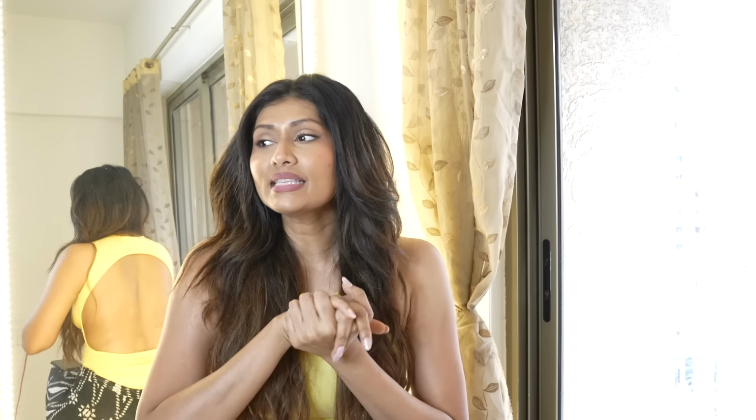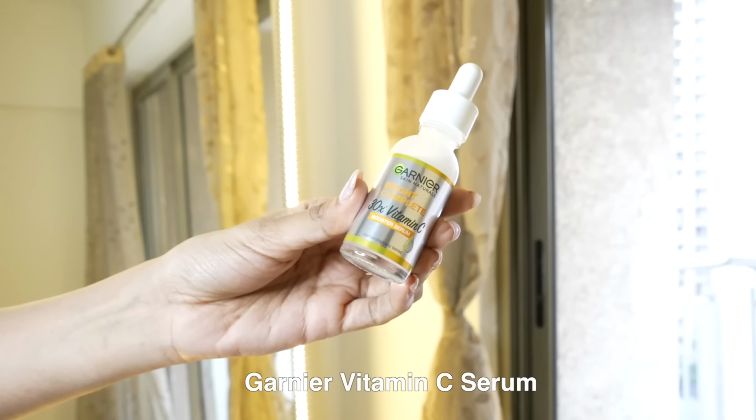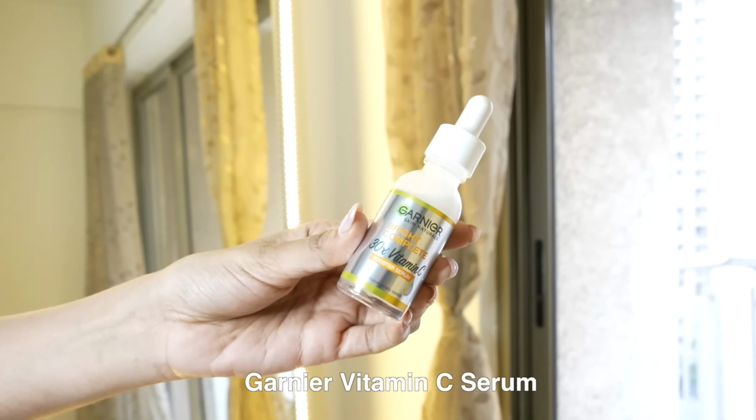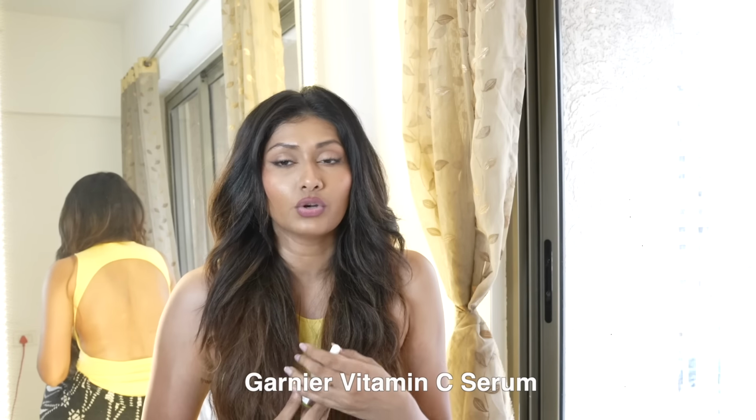So today I wanted to kind of break down the myths and the plus points of using vitamin C in your skincare. Now, vitamin C is a beautiful antioxidant. It can really help with dullness, dark spots, pigmentation and a variety of other skin concerns. And the vitamin C serum that I have been using for quite a while now is the Garnier Complete 30x Vitamin C Serum. This vitamin C serum is such a game changer in my skincare routine.